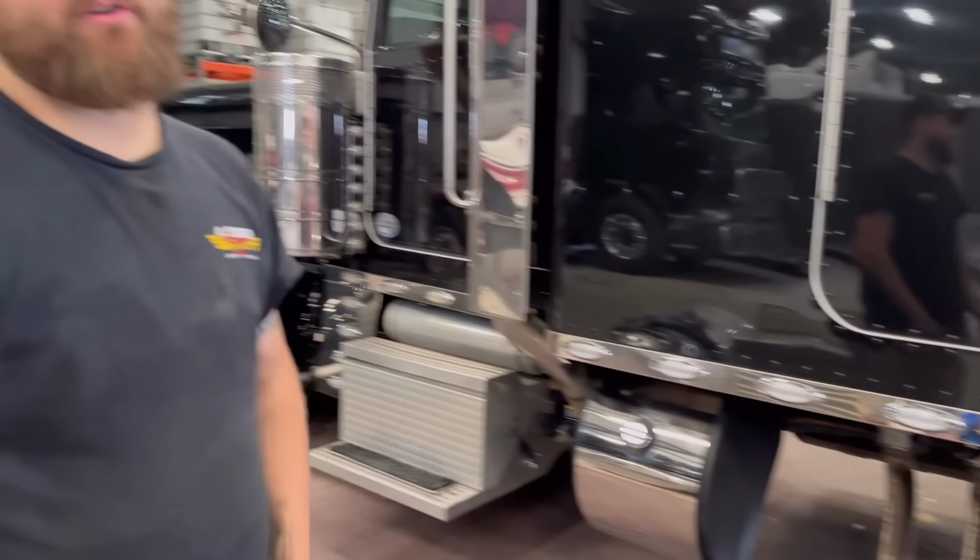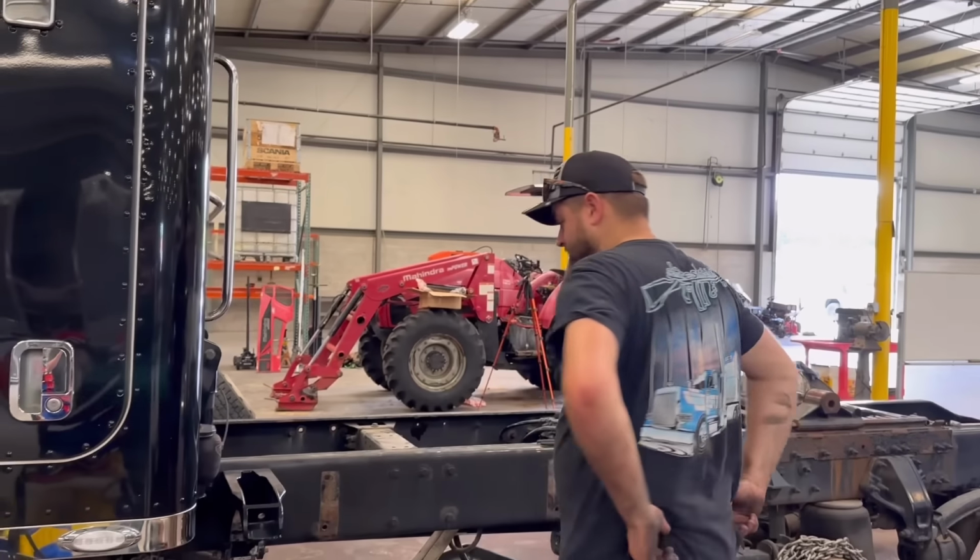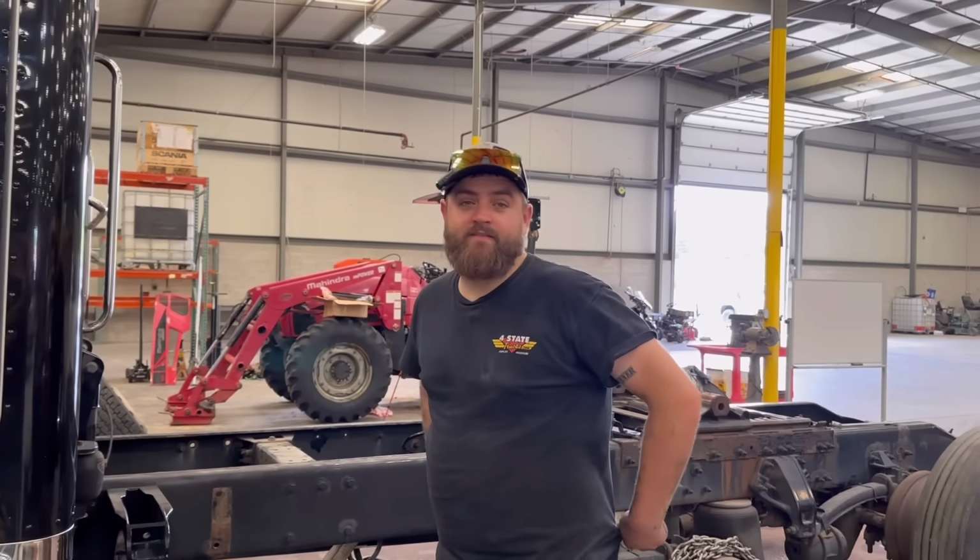No, I'm putting my truck on the trailer outside. We got the RGN hooked to the International right now. It looks good. You're getting your truck painted? Spray painted.